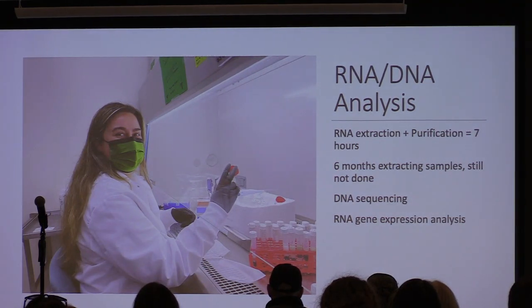RNA analysis is difficult even for people experienced with DNA analysis, because RNA breaks down easily and very quickly. So to extract and purify RNA and DNA from soil samples takes about 7 hours for a batch of 10 samples, a laborious and mind-numbing task that needs to be done in a sterile laminar hood, cleaned regularly to destroy RNases. But our undergraduate students have done a fantastic job, and we have extracted most of our samples since we started in October, though we still have more to go.